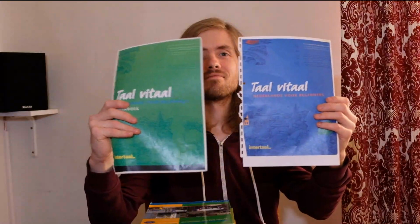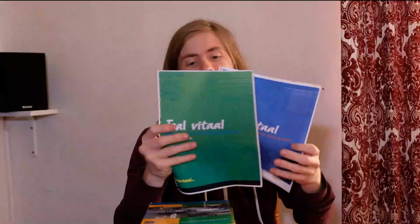Let's go to Dutch course book number 1, Taal Vitaal. So here is the werkbook and here is the textbook. It basically consists of 2 parts. Sorry for the paper copies, but I don't have the actual version here with me. I just printed this out. My original version is still in Belgium in a box somewhere. I don't know, lockdown, I guess.